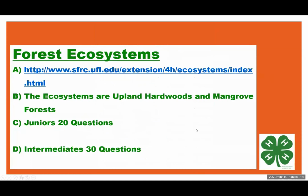This is where each year the contest changes a little bit, when we're talking about forest ecosystems. Each year the state level chooses 2 ecosystems to include on the contest. This year for 2020, it'll be upland hardwoods and mangrove forest. Now this changes every year, and we're going to go look at the website and we'll determine. For juniors, there'll be 20 multiple choice questions, and for intermediates, there'll be 30 multiple choice questions about the forest ecosystems.